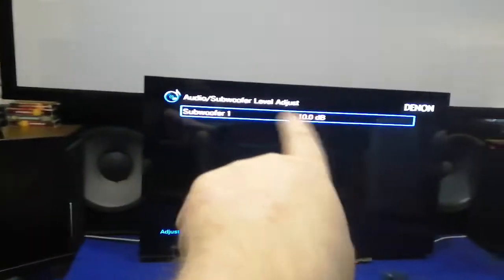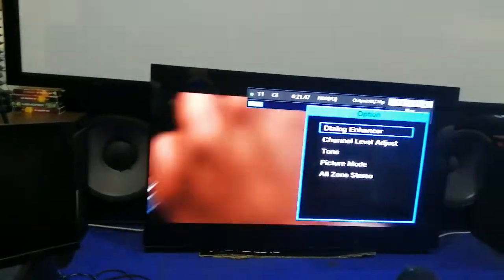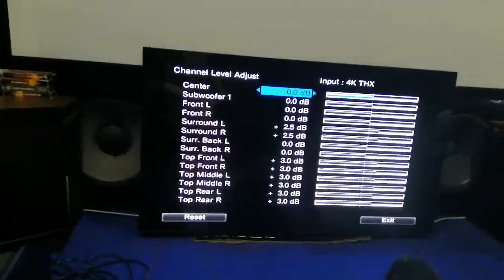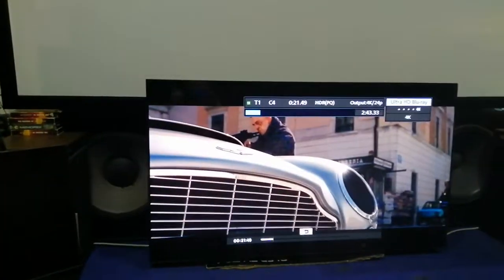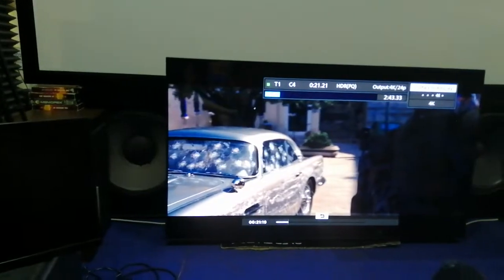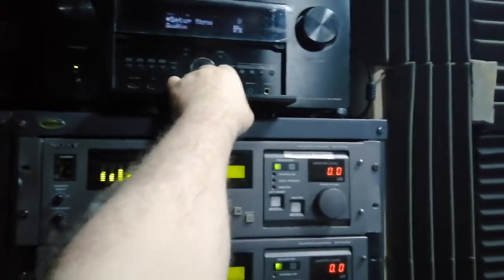and you can turn the sub level up on this part here. You can't turn it up on the other level, which is on these settings, because it'll only go up to about, I think, +8. Which I think is a bit weird why it only goes up to +8, but you go into the other menu and you can go up higher. Not that I think it's necessary. So if I, hang on, not there, okay.